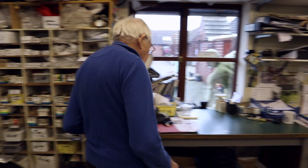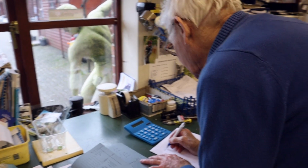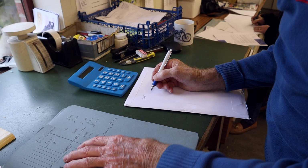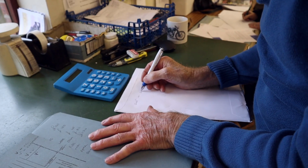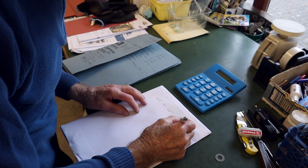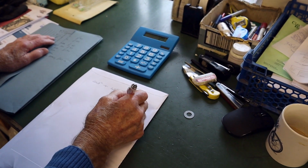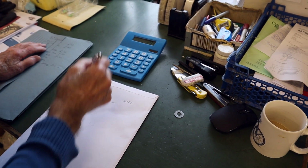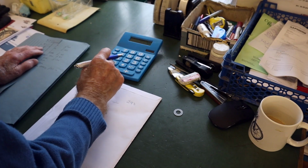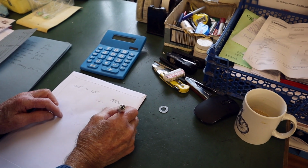The formula for compression ratio: you take the cc of the bike, 248 cc, and add to that the combustion chamber, which we calculated was 45 cc. Add those two together and it equals 293. Then you divide that by the compression space, which is 45 cc. So we divide 293 by 45, and there you go, it equals 6.5 to 1.